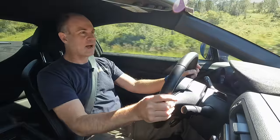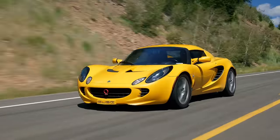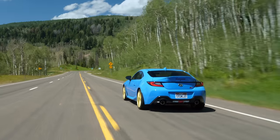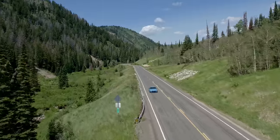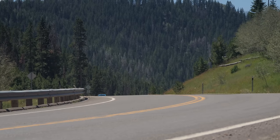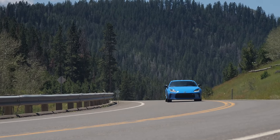Yes, it's the lowest power. Well, actually, no, it's not. It's 228. The Lotus is 190. It's not the lowest horsepower, but it's not the lightest because it's 2,900 pounds, 228 horsepower, 184 pound-feet of torque. This is nearly 1,000 pounds heavier than the Lotus, but what's interesting is it's about 500 pounds lighter than everything else we brought.